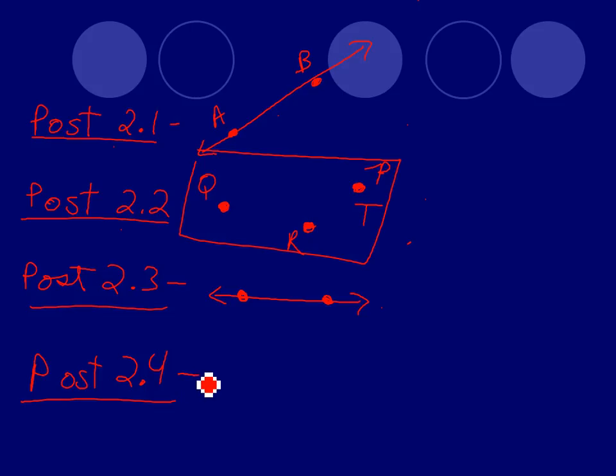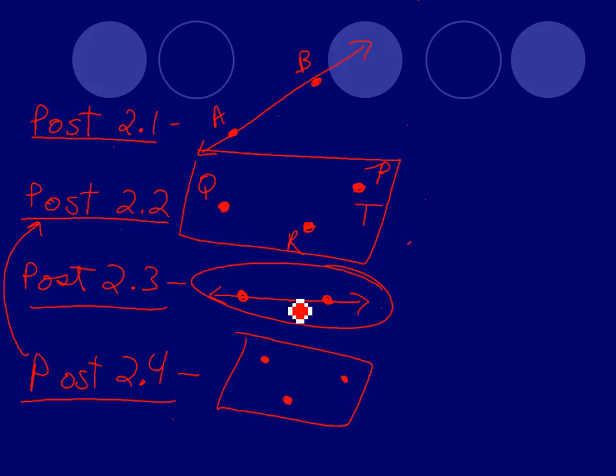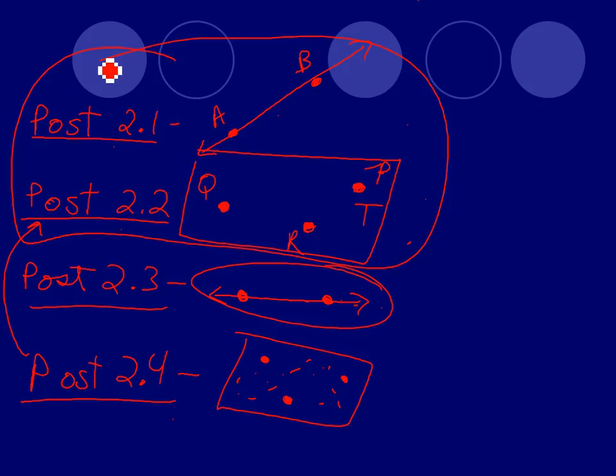2.4 goes along with 2.2. 2.2 said any 3 points make a plane. Well, 2.4 says sort of the reverse of that: any plane has at least 3 non-collinear points on it. Now, you know that on a line there's going to be a whole lot more than 2 points on it, and on a plane there's going to be all kinds of points. But it's just sort of the reverse. These first two are the ones that you ought to make sure you know: 2 points make a line, 3 points make a plane.